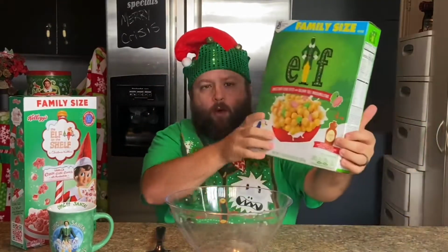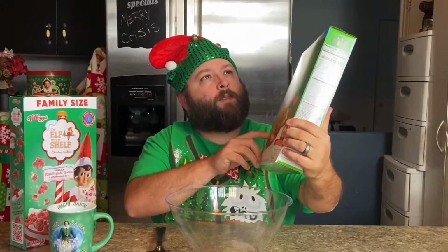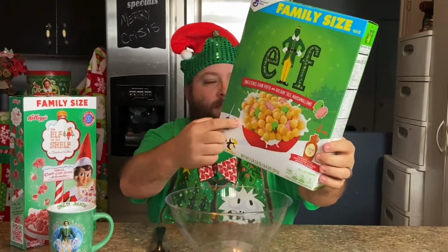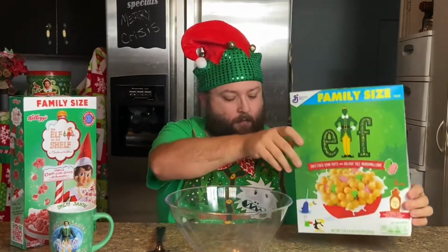Like I said, it's maple syrup flavored with marshmallows. Kind of reminds me of Kix, the little round balls. If you've ever had those, that's what that looks like to me.